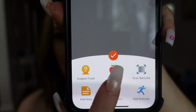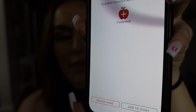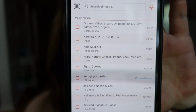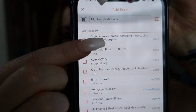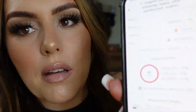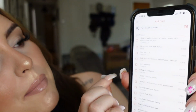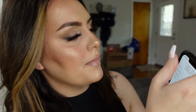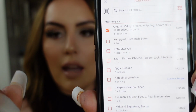You just go through down here, and that's how you add. So you add food, and what I do like about this is it saves the food that you have on a daily basis. So you just go in and say, I had my creamer, I had coffee this morning, 2 tablespoons, and you just check the box. You just put a little check on that box, and you can do that.